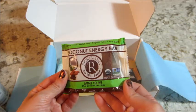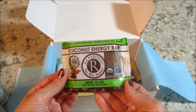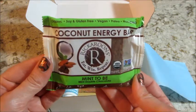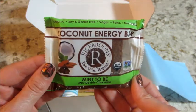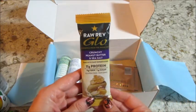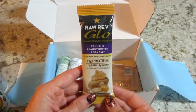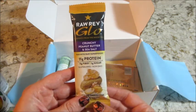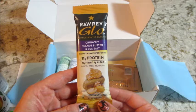Also have coconut energy bar, mint to be, mint double chocolate. That sounds really good. I love mint flavored food. Then we have a RawRev Glow, crunchy peanut butter and sea salt. There's 11 grams of protein, 13 grams of fiber, and 2 grams of sugar in that one.